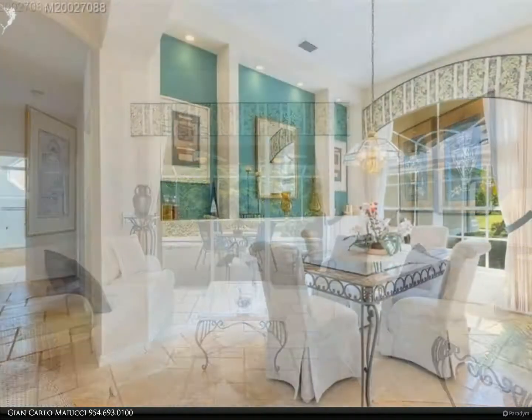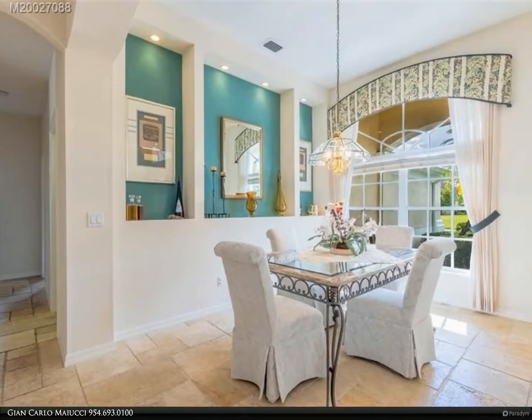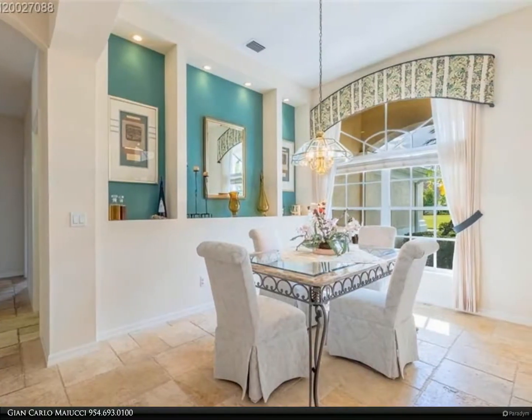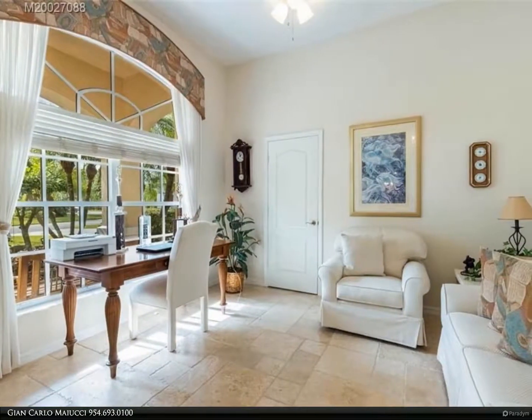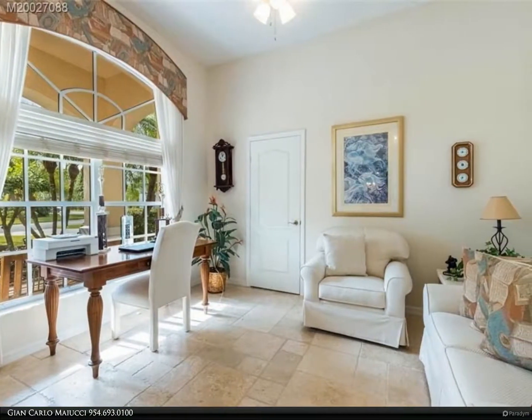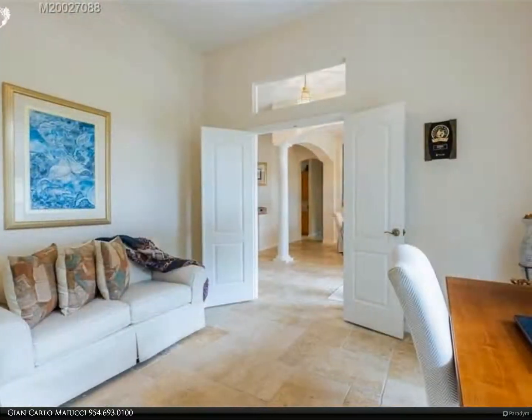Front and rear covered porches, complete hurricane panels for first floor and accordion shutters for second floor, new paint inside and out, both air conditioner units and water heater recently replaced, larger two-car garage, and more. Move-in ready with all the furnishings negotiable.